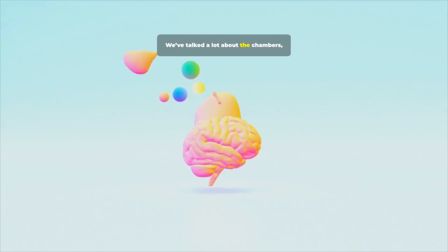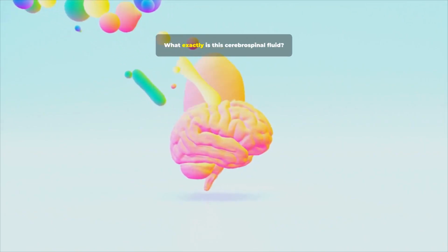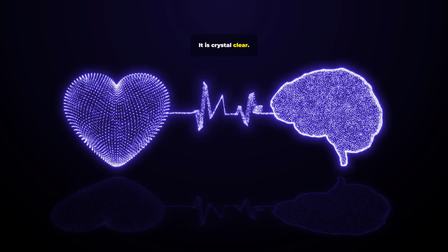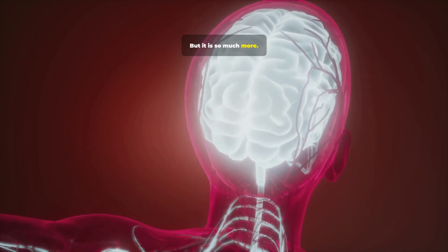We've talked a lot about the chambers, but what about the fluid that fills them? What exactly is this cerebrospinal fluid? At first glance, it looks just like water. It is crystal clear. It is colorless. It is mostly composed of water, but it is so much more.